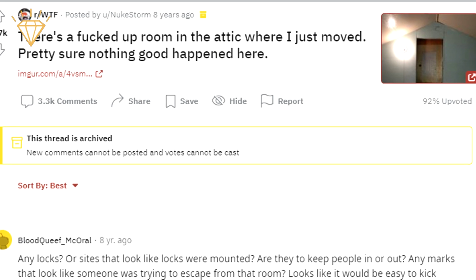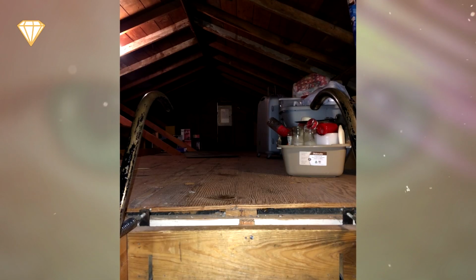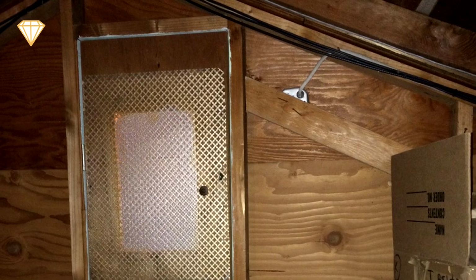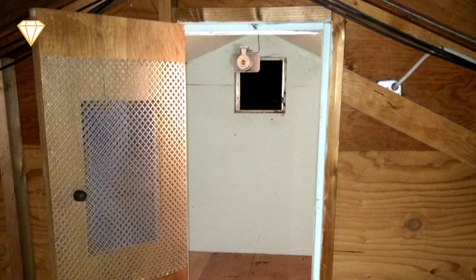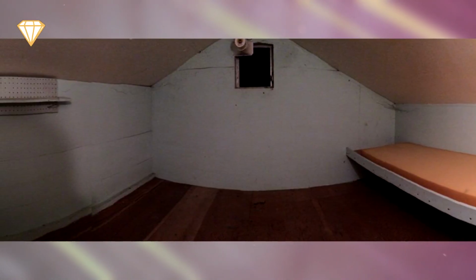Number 3. Dreadful bedroom. A Reddit user called Nukestorm posted pictures of a room he found in his new house. After going up to the attic to explore, he noticed something odd towards the back of the attic. As he approached it, he realized it was a small door with a metal mesh attached to it. He went in and noticed that the door also had mesh on the inside but no door handle. Inside the room, he found a single light, a tiny bunk bed, and some shelves.